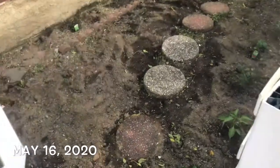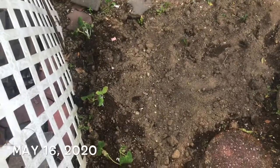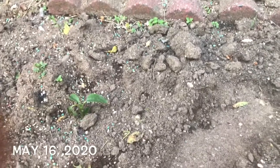Okay, this is my garden. And as you enter to the left here, we have cucumbers. Over here to the right, we have pepper. We have tomato. We have all tomatoes lined up along this line. And then if we come back over here, we have some peppermint. And right here is callaloo.